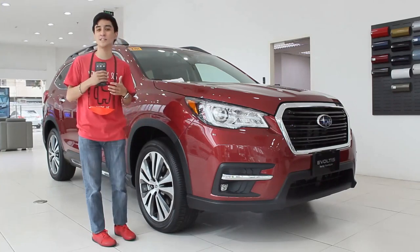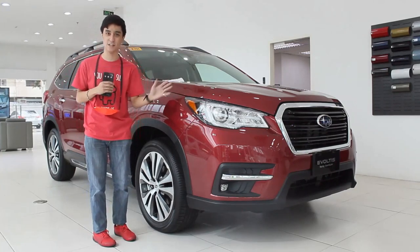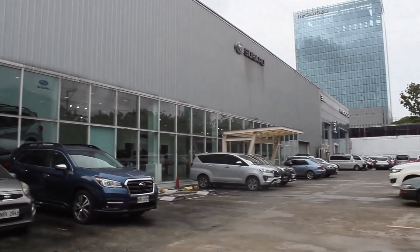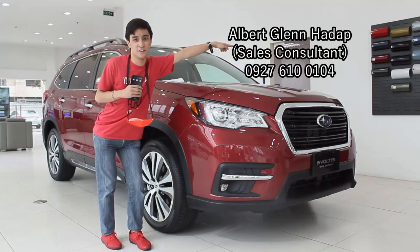What we have here is the 2022 Subaru Evoltis. This is the only variant here in the Philippines. And I'd like to thank again Subaru Pasig and Sir Glenn Hadap for allowing me to review this. His contact details will be here.